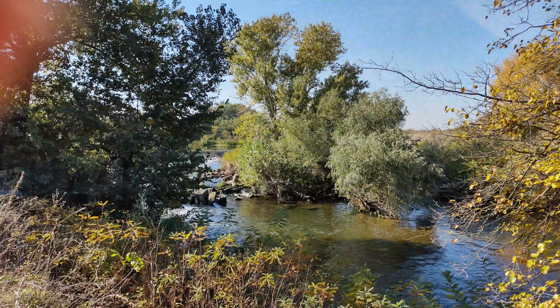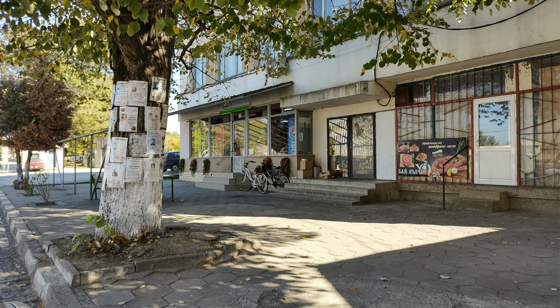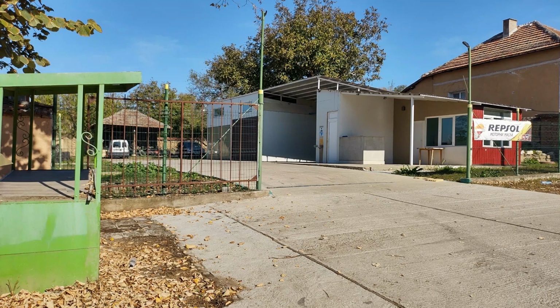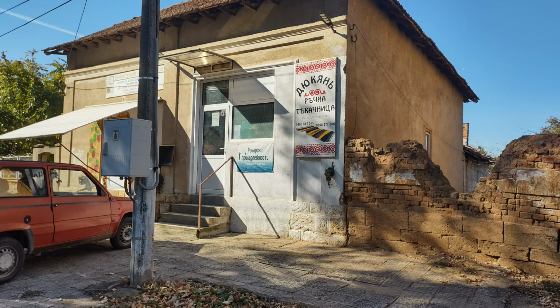Sofronievo. Here we've got a proper post office, which is quite busy, isn't it? We've got a petrol station in our village. We've got 2 supermarkets. One's pretty good, one's a bit smaller. There's a car wash and valeting centre here. We've got 5 smaller shops, a bit like the Ostrov one I went in. Some's bigger than others, but I think all of them sell more than what was in Ostrov. We've even got a fishing tackle shop here, because we've got a big river that runs through the village.